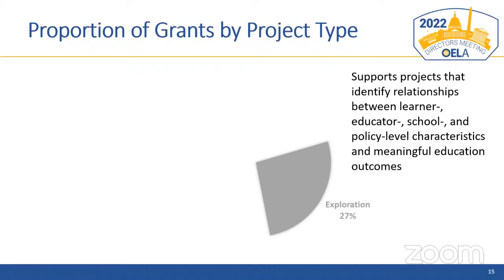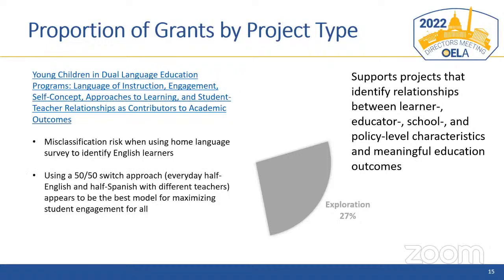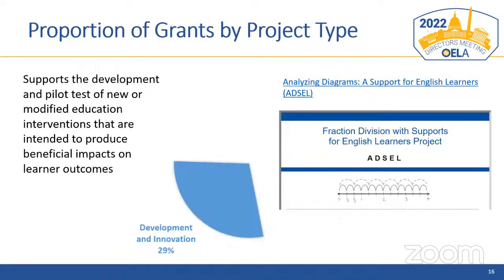Through this project, they are developing and studying grade 6 fraction division lessons that incorporate various features such as diagrams and supports for language access and language production, in collaboration with over 30 teachers, to strengthen the learning experiences for emergent multilingual learners. I've included links to all of these projects in the title. You'll notice it takes you to their abstract. There's also a link to the actual support materials, where they have contact information for the PI. It has learning materials. It actually provides the lesson plans and the guides for teachers for all of the developed materials through this project.